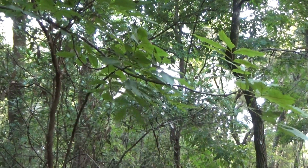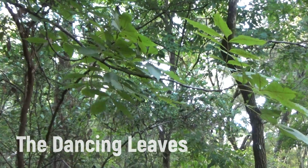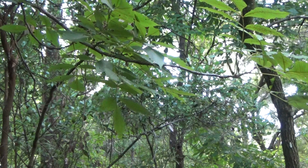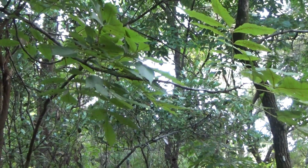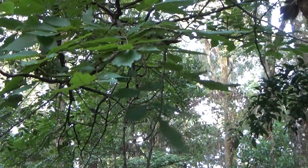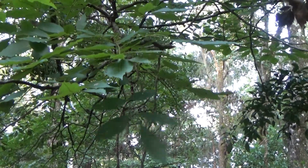This is curious. Look at this one set of leaves that's just really rocking and rolling here. I mean, there is a light breeze here, but nothing that would be causing that, it doesn't seem like. She's very curious.